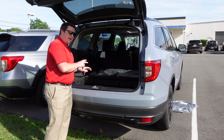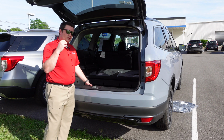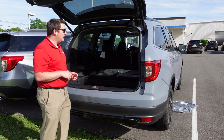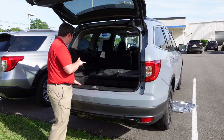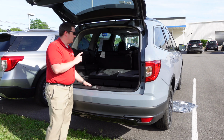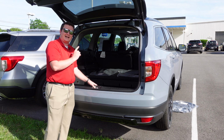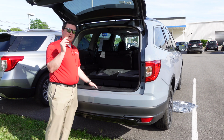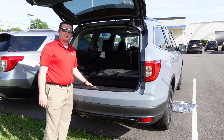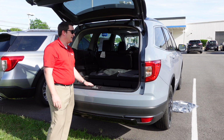Honda Pilot has a little nifty feature here with the cargo area that I don't believe the Ford Explorer does in that option here. Again though, in the back row here, Honda, if you're listening to me, there's no USBs back here in this special edition. If you're listening, please put some USBs back here in the Honda Pilot. There's kids and maybe sometimes even adults back there that want to charge their devices here in the third row. So put some USB chargers in the back of these third rows, guys.